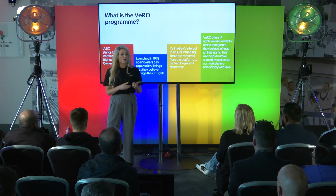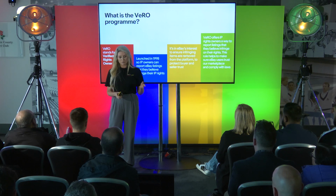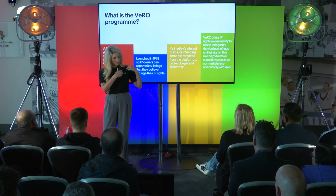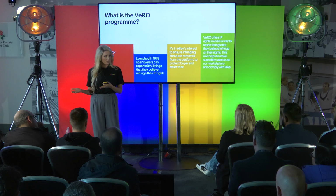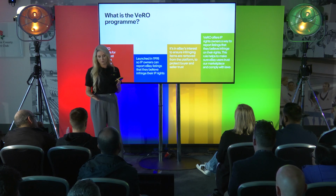Similar with logo misuse. You'll see sometimes if sellers are listing a branded product. So let's say I was listing this polo shirt, they'll use the logo. They'll take a picture of the brand logo off Google Images and upload that as an image. And that could be considered logo misuse. It is up to the rights owner if they don't want their logo used in that way. So it's not something that eBay are going to take action on unless we get a notification from the rights owner.